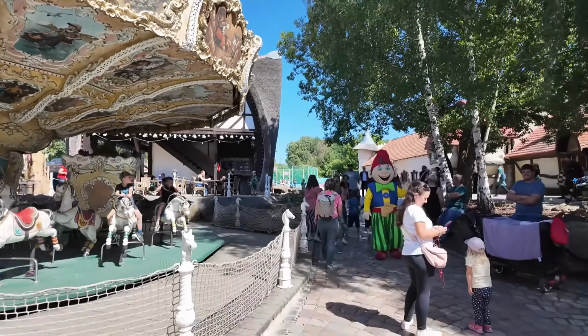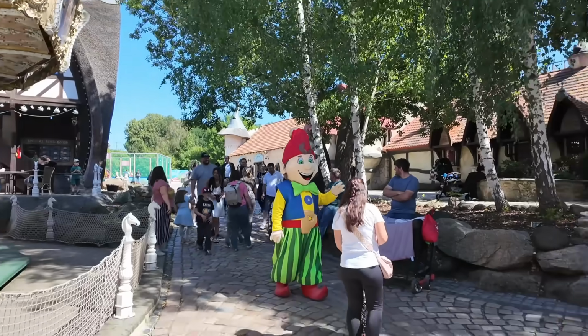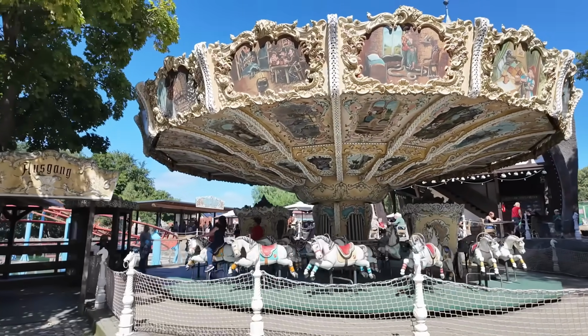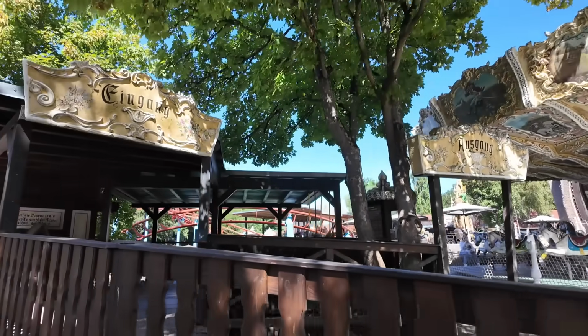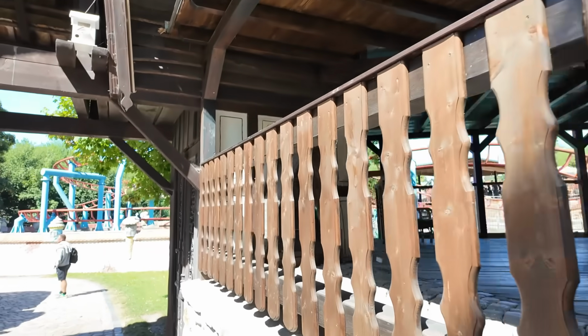Here's the park mascot coming down just here. Hey! That was the cue just for the pony track ride. Being told though, there is a tiny little dark ride around here somewhere, very, very small. Yeah, I'll have to try and find that at some point. Well, first we've got the other coaster to get on just down here.